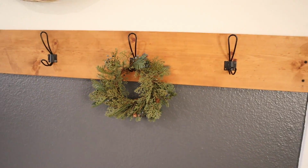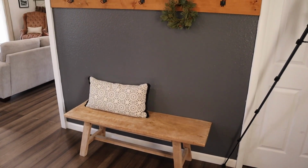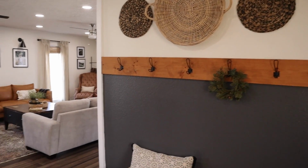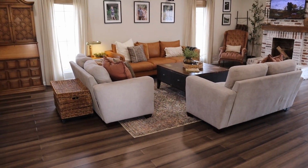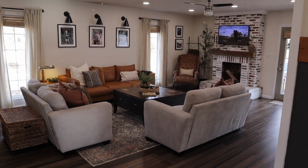So it is pretty small, but I don't really put much over here, honestly, ever. I just style it very simply with the pillow and something hanging from the hooks. And then over here, I don't know, guys, I'm just really happy with how this turned out. I am very, very satisfied with it.